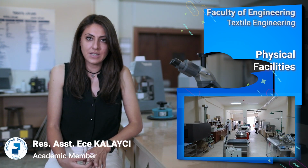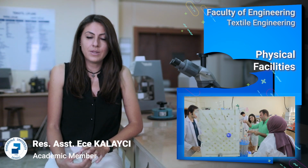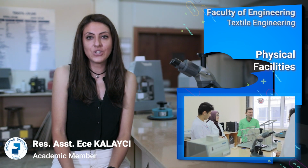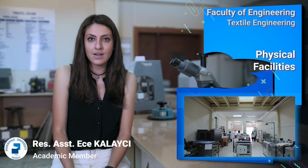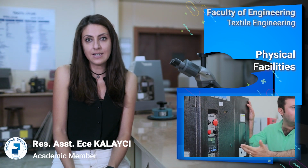At the same time, we carry out applications of common courses such as general physics and general chemistry in the application laboratories. In addition to these, we actively use the computer laboratories of our faculty in courses that include technical drawing software, programming languages, and office programs.